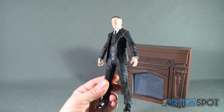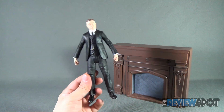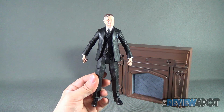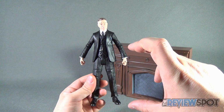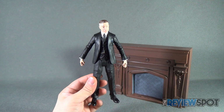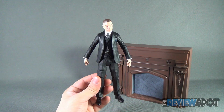He doesn't come with any other accessories, which is kind of a bit of a bummer. I wish he had come with something else above and beyond strictly just the fireplace. But still, it's not a bad figure. Not a bad figure. And when we eventually get a Bruce, having them side by side would be perfect against having the mantle behind them.